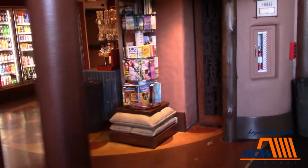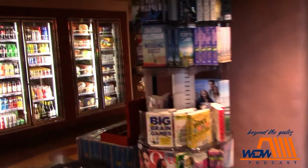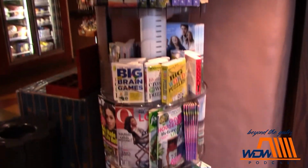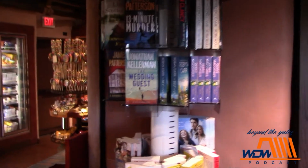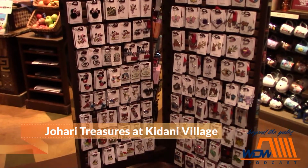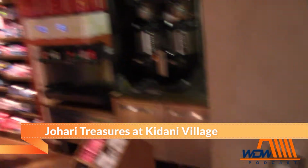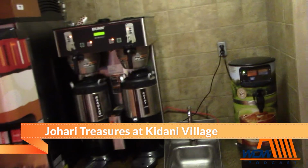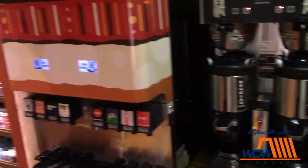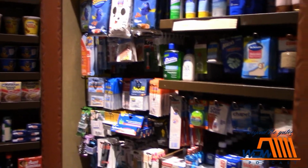Check out the little gift shop here at the Kidani Village, which is the DVC's part of Animal Kingdom. So some magazines and some books. We've got our pins for you pin traders at home. Coffee. Soda for the refillable mugs. Got some of our sundries over here if you forgot to bring it from home.